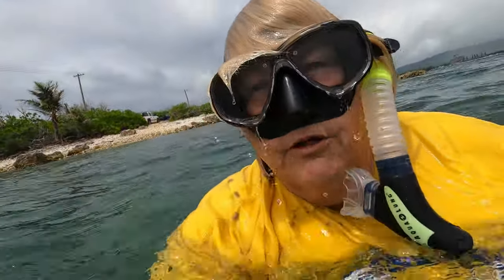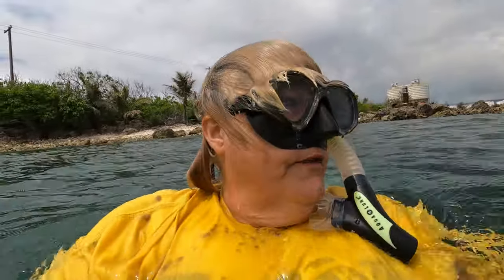That is a sea cucumber that is expelling its guts when it feels threatened. One of them must have stepped on it. It will pull those back in later. So that's pretty cool.